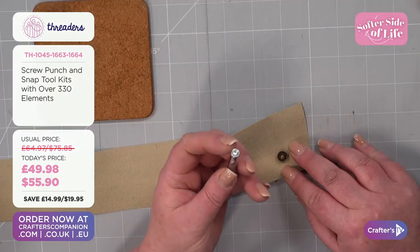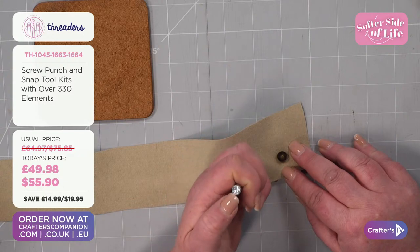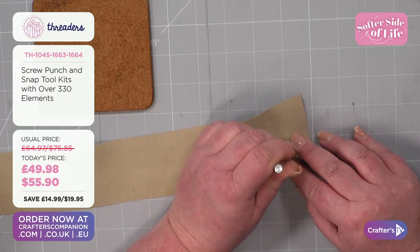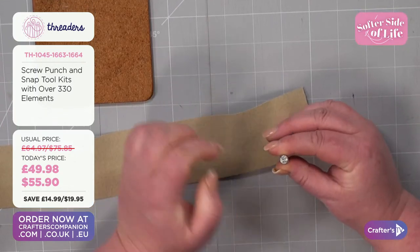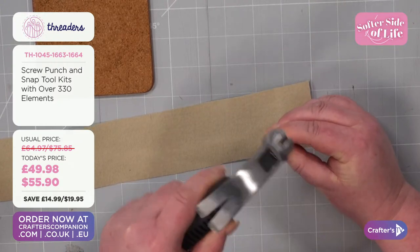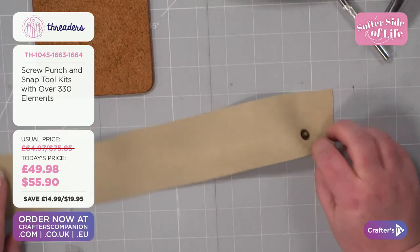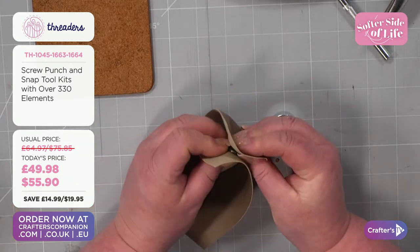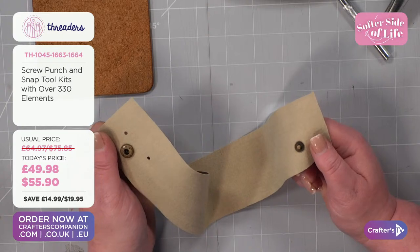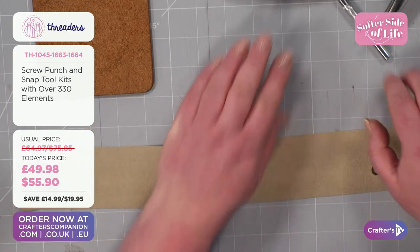Right, so this time we're going to go to this tool. On this tool here, there's like a hollow part in there. That hollow part sits over the top of that side. And again, give it a good hammer. There we go. So now that is done. And that's it. Easy. That's fab, as much as you need to know to do them.